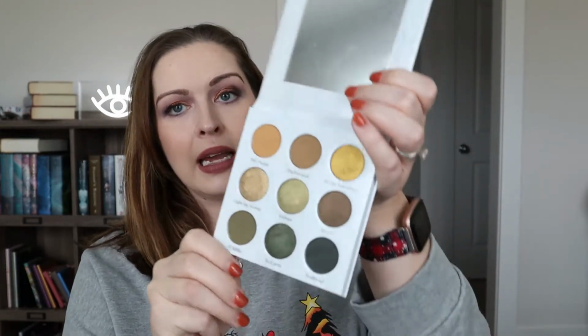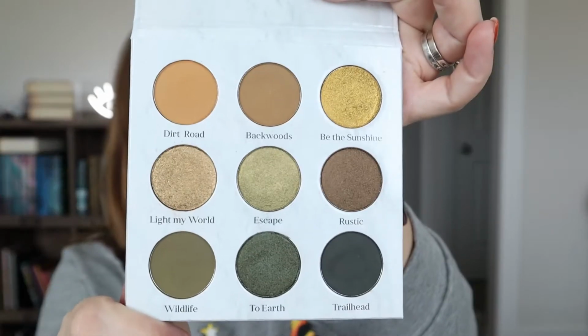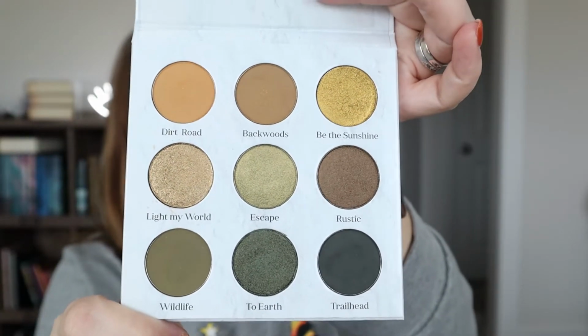And this one I have used a whole lot and I really, really like it. Again, it's got these mossy sort of browny greens and gold, and I really love those types of colors. So this one, I have created quite a few looks with it and I've loved every single one of them. Absolutely, wholeheartedly recommend this palette so much. I love it.